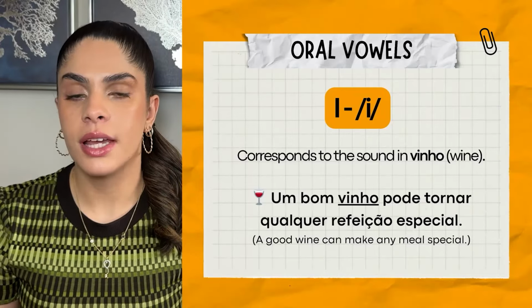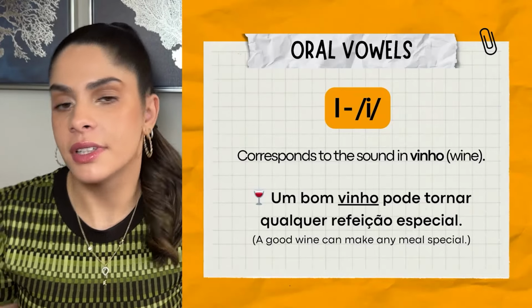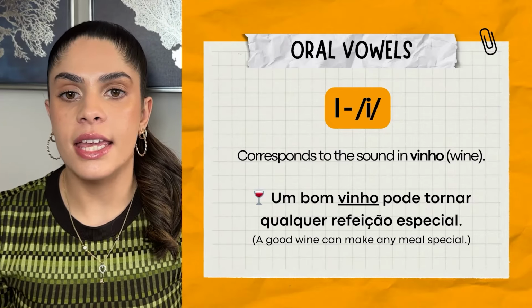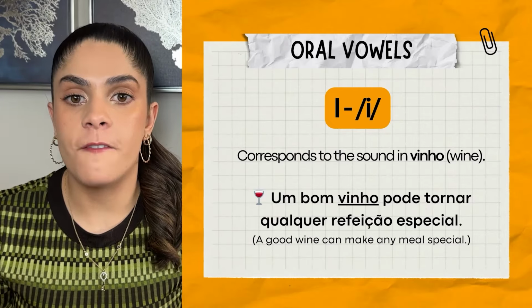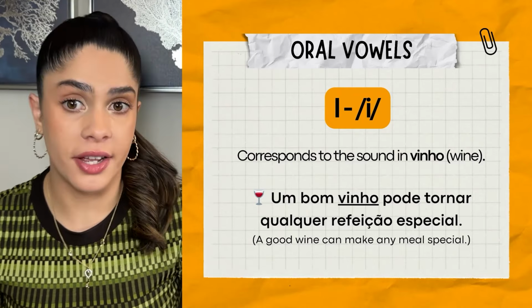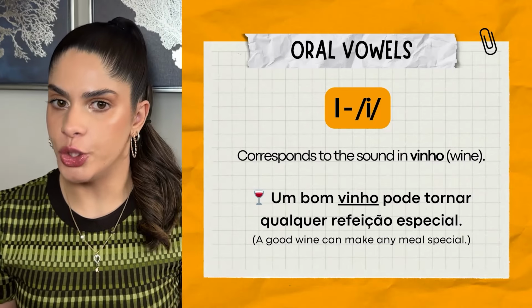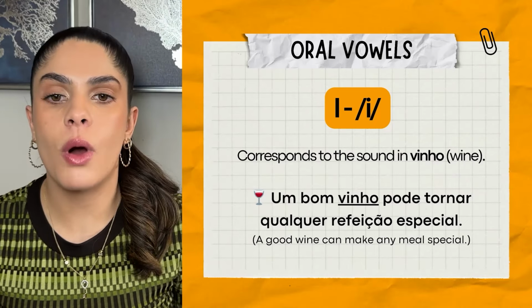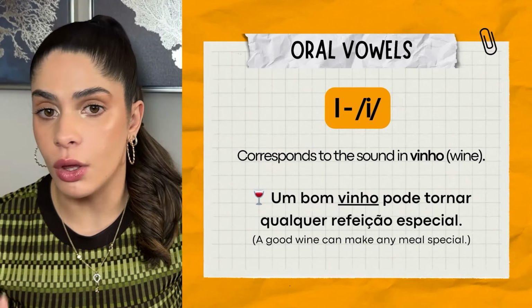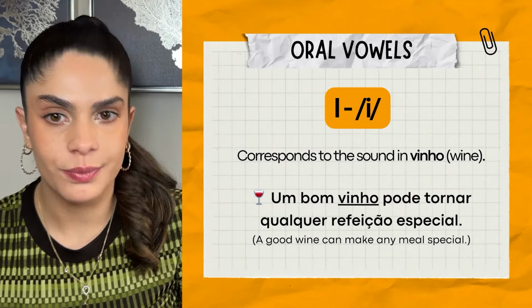Next vowel is the I. The letter I, right? Corresponds to the sound in vinho, vinho, wine, okay? Vinho means wine. Let's check the example. Um bom vinho pode tornar qualquer refeição, it's a meal, especial, okay?